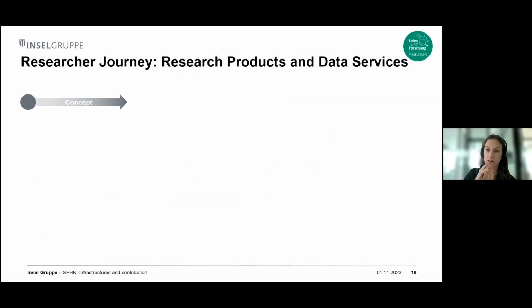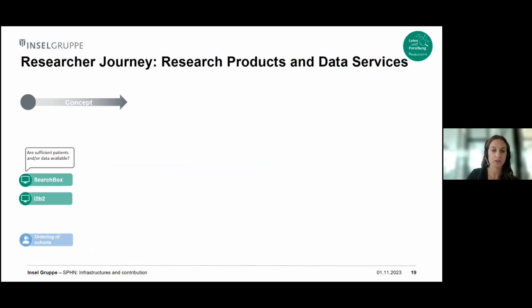But now I want to have a closer look at our research products and the data services we developed together with the IDSC. During the concept phase, the researcher wants to know if there are enough patients and if the data are labeled. Therefore, we developed 2 cohort explorers, which I will explain on the next slide. And of course, you can also just order this information at the IDSC.